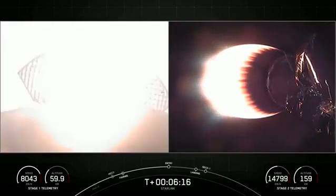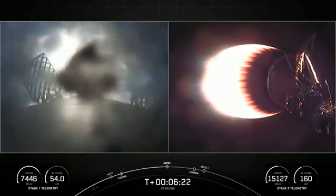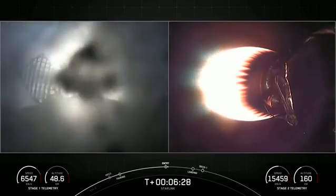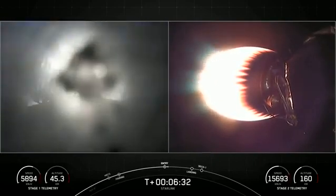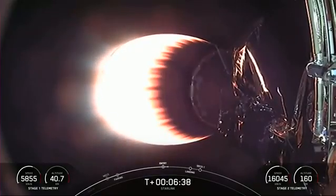Stage 1 entry burn. And there's that call out for the Stage 1 entry burn. Stage 1, which we also call the booster, has ignited its 3 engines, 1, 5, and 9, to help it slow down for atmospheric reentry. Stage 1 entry shutdown. Stage 2 FTS is saved. And you just heard that call out that the entry burn on the first stage has completed.